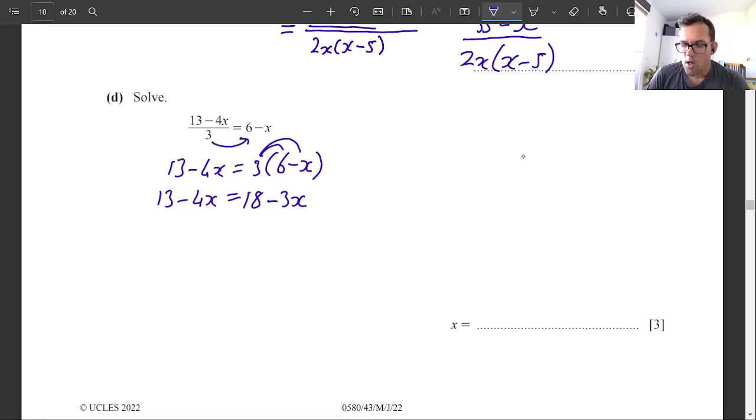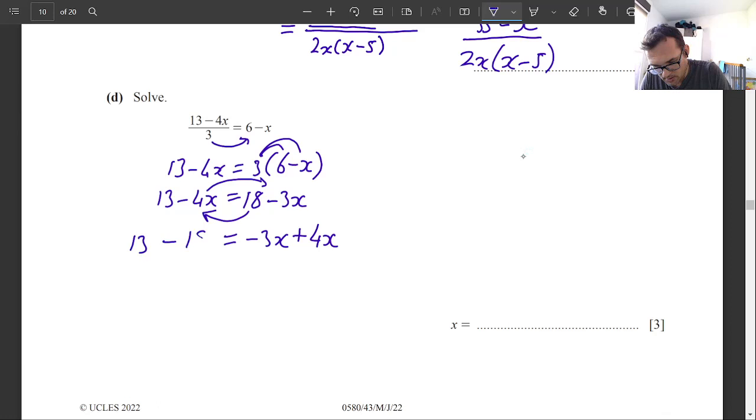Next would be to get all the x's on one side and everything else on the other side. What I prefer to do is get x positive. So I'm going to leave the minus 3x where it is and then add 4x to both sides. And I'm going to leave that 13 where it is and then subtract 18 from both sides. Look carefully at your signs. 13 minus 18, of course, is a negative 5. Minus 3x plus 4x gives me a positive x, or 1x. So we've got the answer, x equals minus 5.